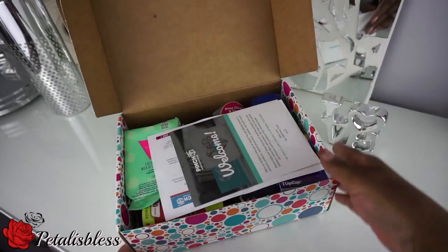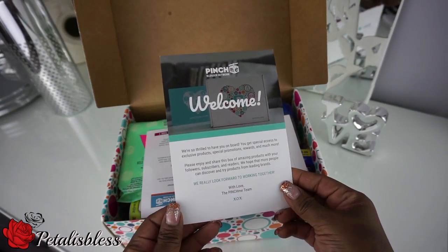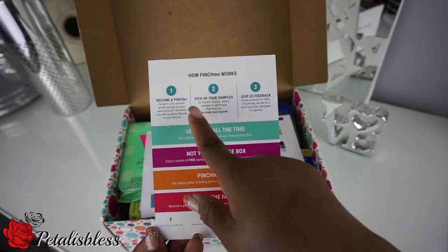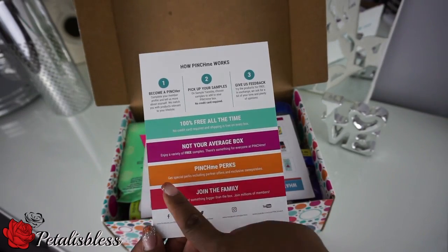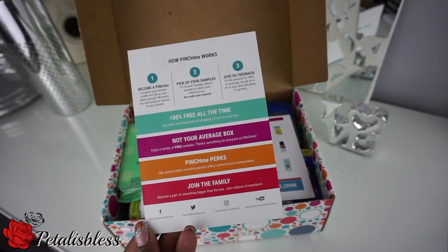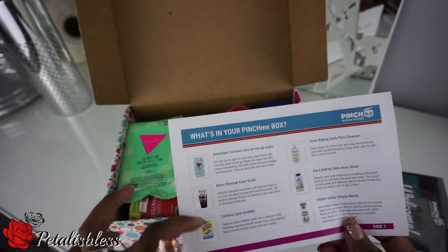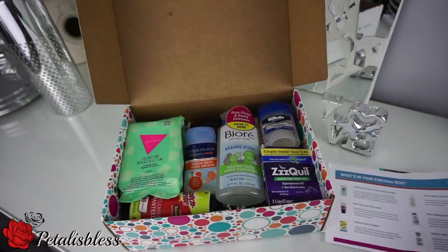All right, everyone, here we go. We have a welcome to PINCHme card on top, which is very nice. And this little chart telling you about them: 100% free all the time, not your average box, PINCHme perks, and join the family. Very nice. And then you get a sheet with the samples telling you a bit about everything that's in your box.